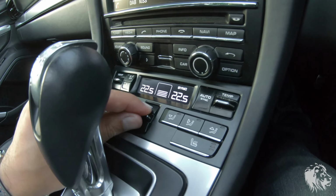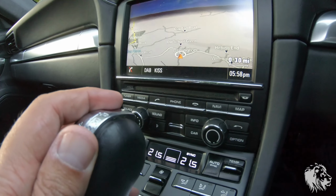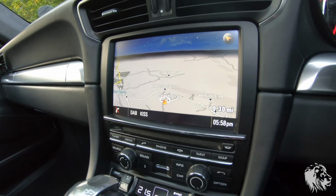And then the satnav system, it's got the full satnav European mapping all built into the system here, a DVD and CD player in that slot there, and then it has the optional DAB, so that's a digital radio. It has, let me just connect my phone to it. It has the full phone connectivity. So I'll just connect my phone.